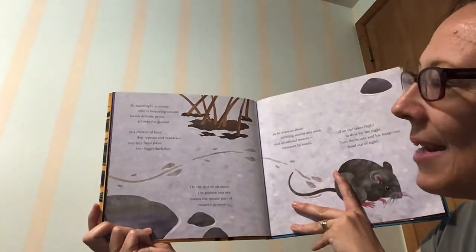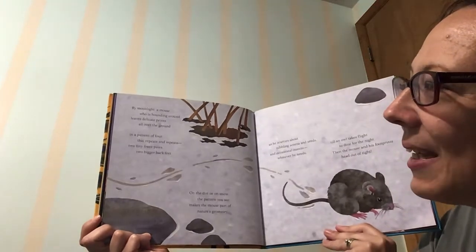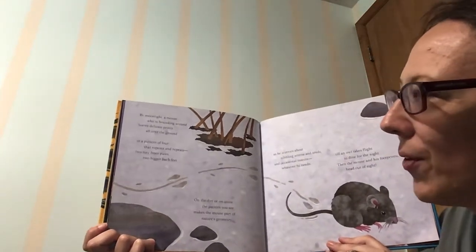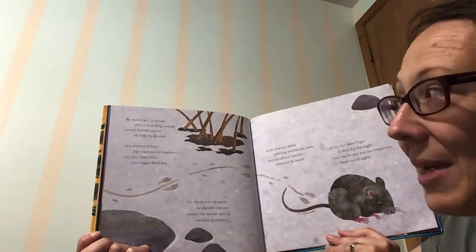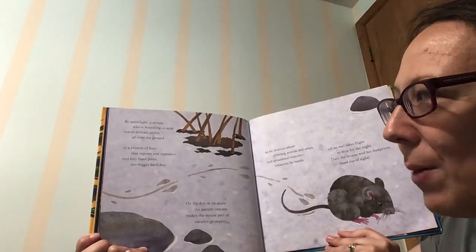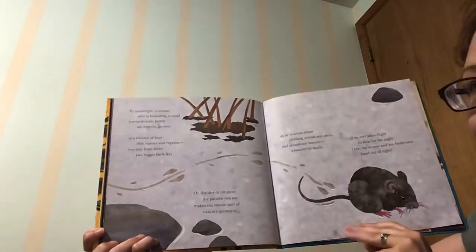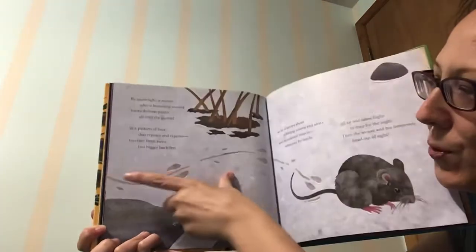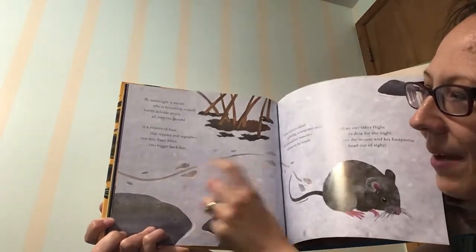By moonlight, a mouse who is bounding around leaves delicate prints all over the ground in a pattern of 4 that repeats and repeats. 2 tiny front paws, 2 bigger back feet. Can you see? 2 tiny front paws, 2 bigger back feet.